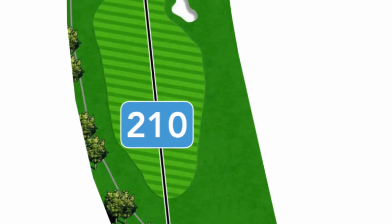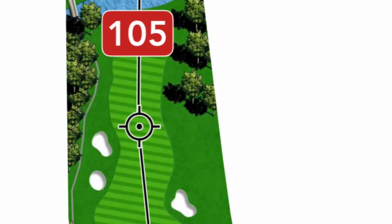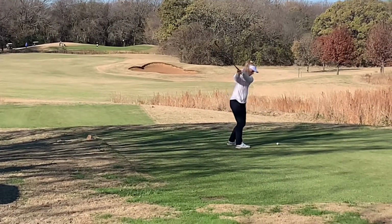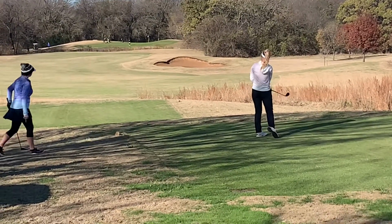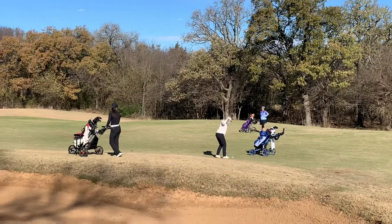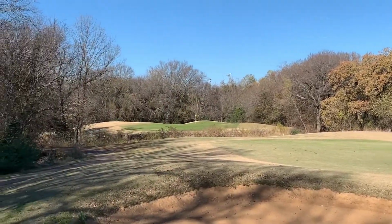Number 4 is a 300-yard par 4 with a creek crossing in front of the green. I hit a 3 hybrid off the tee to stay short of the creek. My tee shot went about 190 yards down the left side of the fairway, leaving me a 110-yard wedge shot into the green. I hit my wedge shot to about 25 feet short and left of the pin. I missed the first putt and tapped in for a par 4.